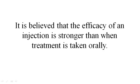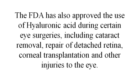The treatment can be taken orally, or a medical professional can inject it directly into the affected area. It is believed that the efficacy of an injection is stronger than when treatment is taken orally. The FDA has also approved the use of hyaluronic acid during certain eye surgeries, including cataract removal, repair of detached retina, corneal transplantation, and other injuries to the eye.